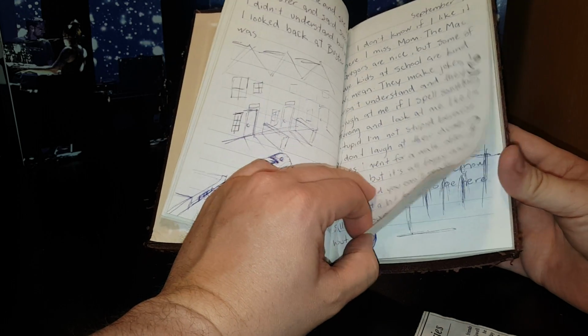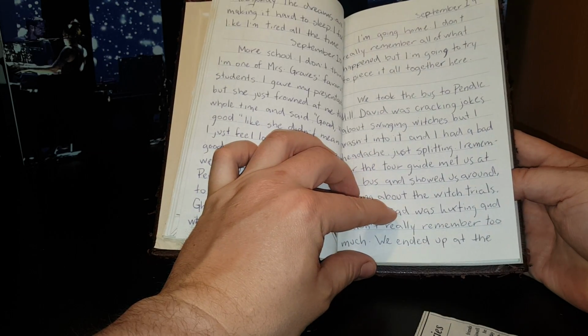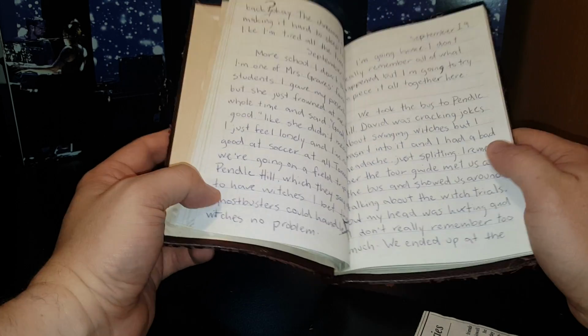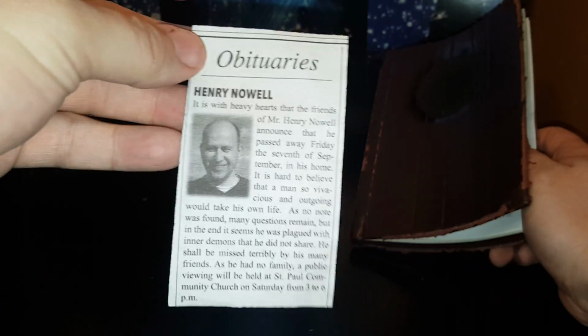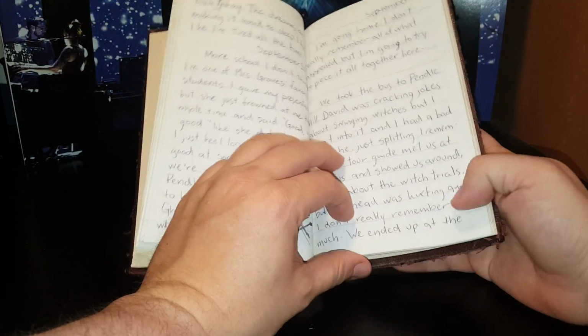Now, Pendle Hill is the place where they burned these. Yep, there it is. Took the bus to Pendle Hill. Okay, now the Pendle Hill is the place where they burned these witches alive, right? So we now have a theme going along with this book, and here's another obituary. Check the obituary, right? So there's a theme going on in this book. He's talking about the Pendle witches.